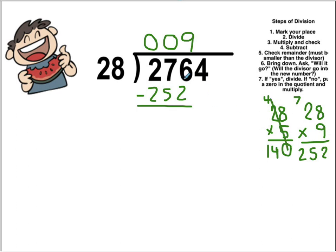Now I'm going to subtract. 6 minus 2 is 4, and 7 minus 5 is 2. 24 is less than 28, so check. I'm good to go. Now I can bring down my 4. Now 28 does fit into 244 because 244 is bigger than 28. Now, if I look at my guesses over here, 28 times 9 is 252, which is really close to 244.